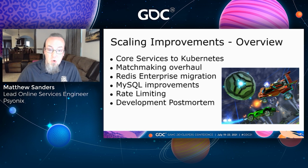First, we moved our core set of services from Google App Engine to Kubernetes. Second, we overhauled our matchmaking service. Third, we migrated all of our Redis servers to Redis Enterprise. Fourth, we made a set of improvements to our MySQL databases. Fifth, we added a web service rate limiting system. Sixth, and finally, we'll spare a few moments to discuss this development cycle's postmortem.